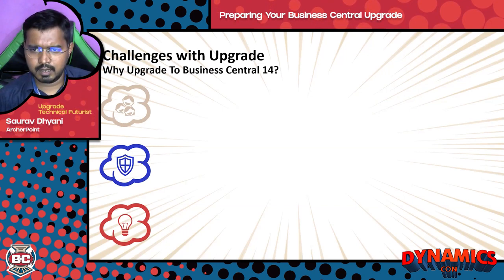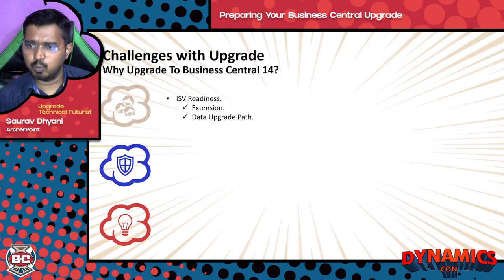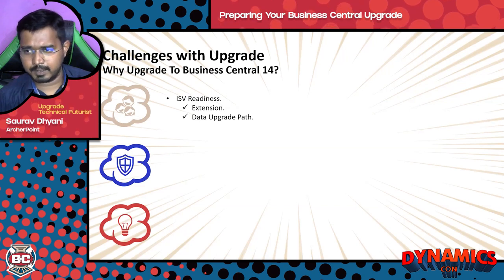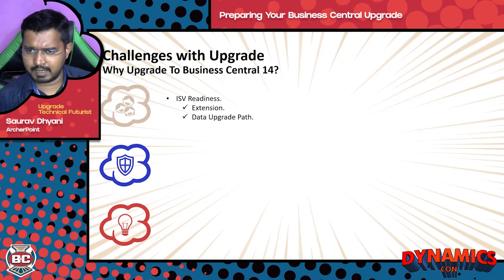There are certain factors, and the first or major factor that we see as partner is ISV readiness. If you're using an ISV or an add-on on premises, then one major challenge that you might face is ISV readiness. There are only two things that you will need from ISV to be able to upgrade to an AL environment. One is their extension should be ready for AL, which quite a few ISVs are ready with. But the other important thing is around your data, which is the data upgrade path for that ISV's tables and fields in your database to the AL world. So that can be one of the challenges that may stop you on Business Central 14.